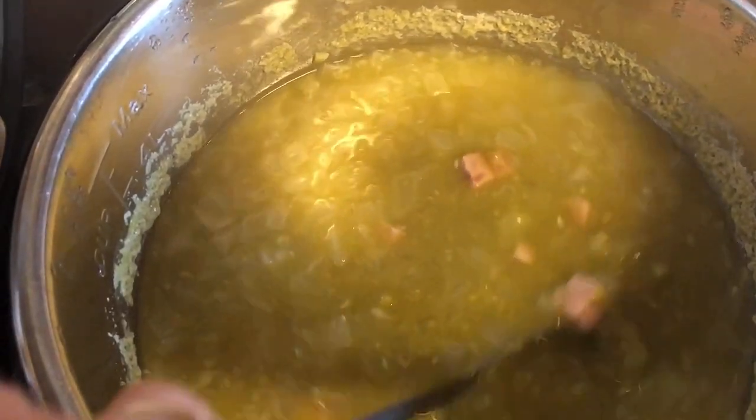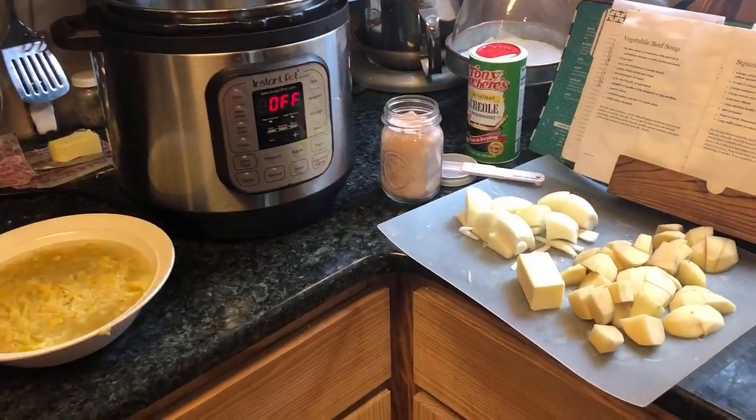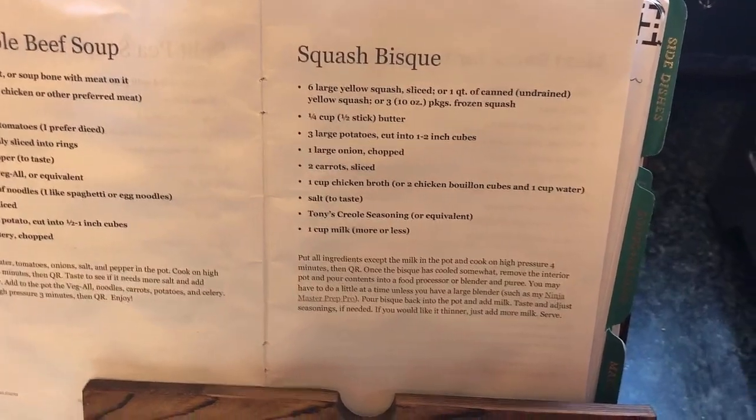So there is my soup. I can't wait to eat it. We're having it for lunch. Next, I'm going to make squash bisque, and that's also in my little Instant Pot book.